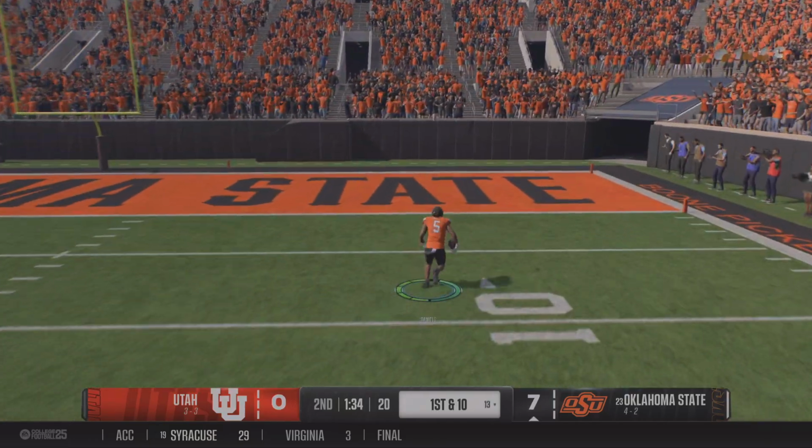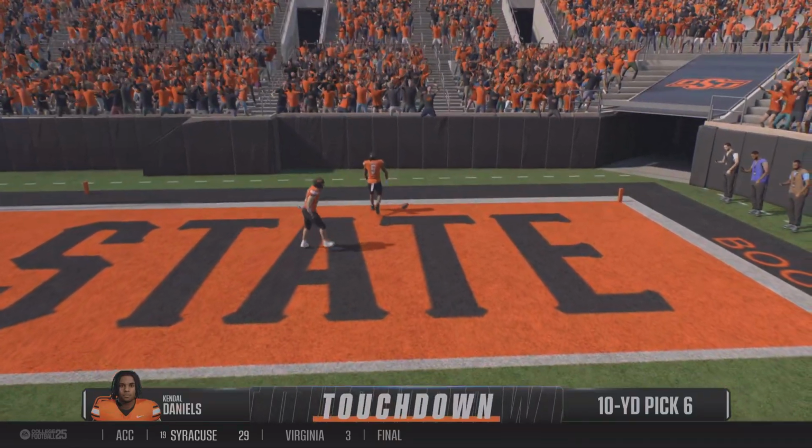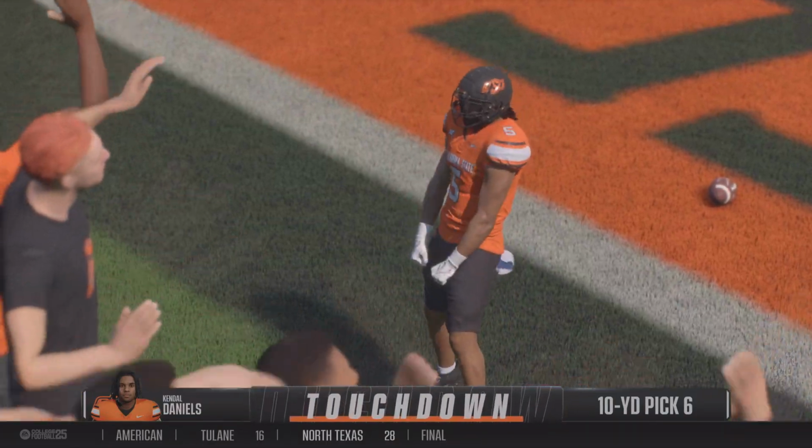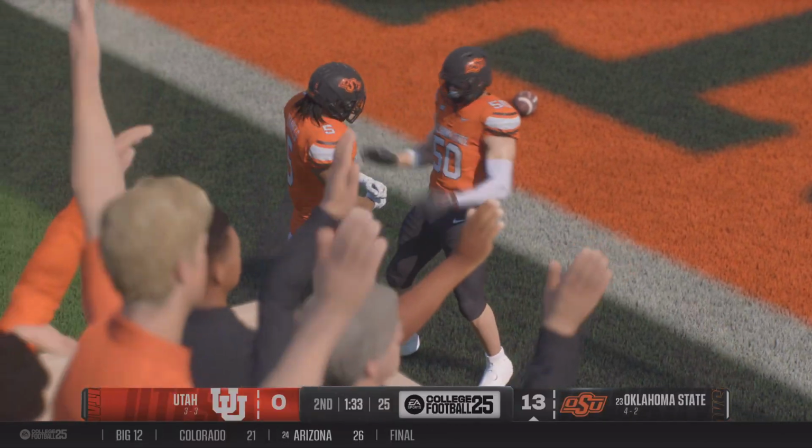And that pass is intercepted. Pistols firing. Touchdown Cowboys. A great return for the touchdown. Any return for a touchdown is a great one to a defense.